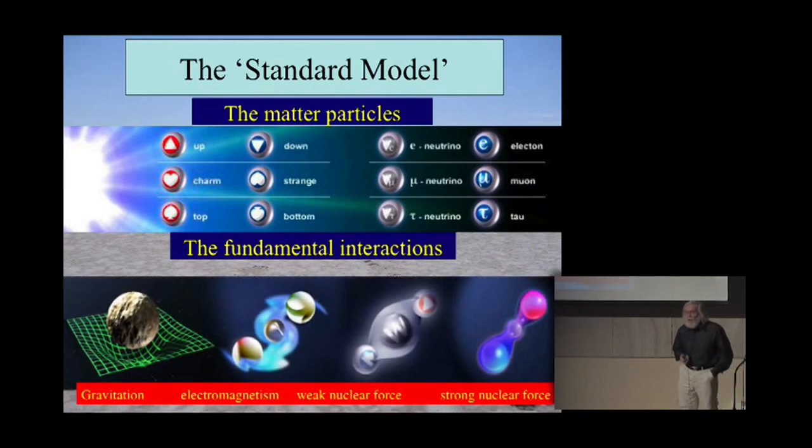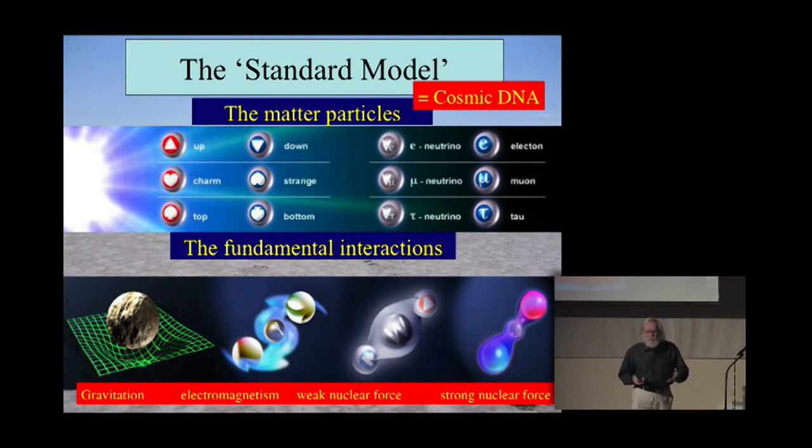In the bottom half of the slide, you see the four fundamental interactions: gravity and electromagnetism, and then two forces that act inside the atomic nucleus. The strong force, which holds nuclei together most of the time, and the weak nuclear force, which causes some particles to decay. It's actually the interplay between these two forces which enables the sun to shine. So although we don't necessarily like the idea of nuclear forces, in fact, they're absolutely essential for our existence. What you see on this slide contains enough information, when you go through the physics and the maths, to explain all the visible matter in the universe. And for that reason, I like to refer to it as being the cosmic DNA.